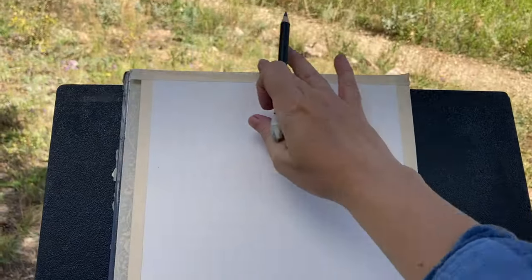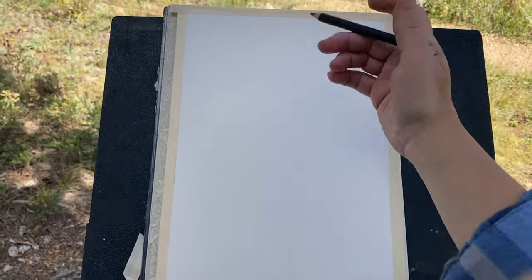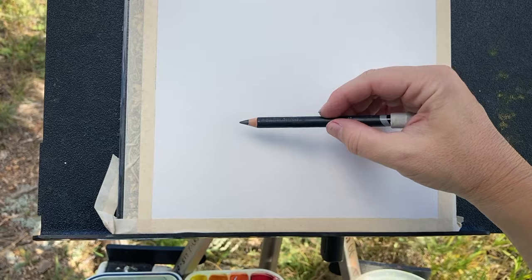Okay, let's see. So I've made it this way today, so I can get more of the tree shapes the way I want them to be the focus.